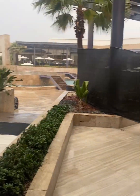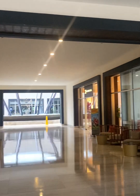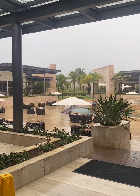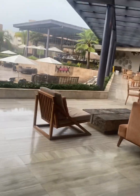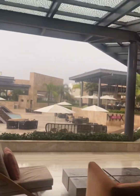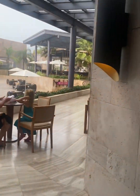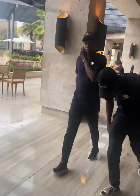This is just a general open area where everyone can sit, gather and have drinks. We've been out there a couple of nights while we were there and just sat out. You just have to be real careful because when it rains, it's very slippery. But overall, there are different restaurants on site. If you have kids, it's a very family-friendly type of resort.